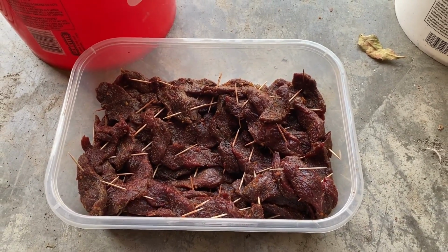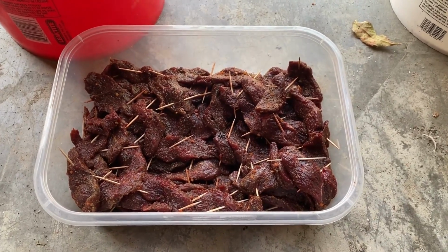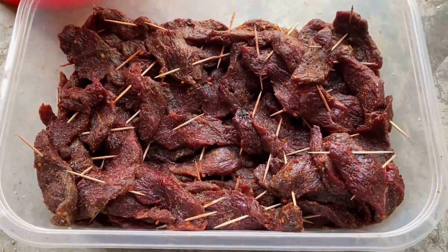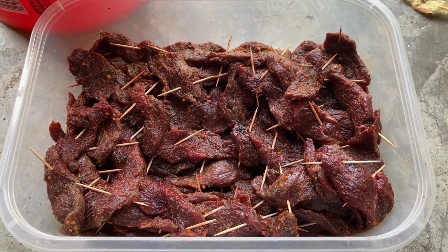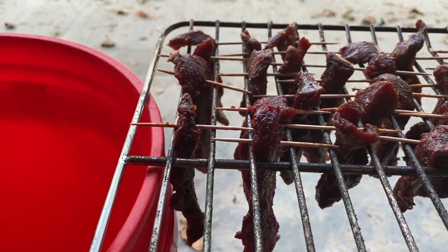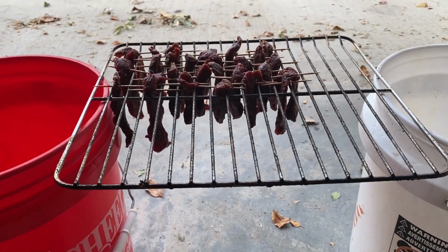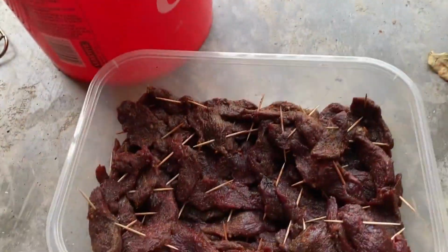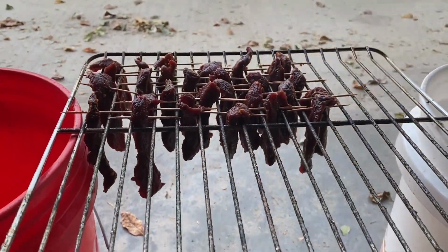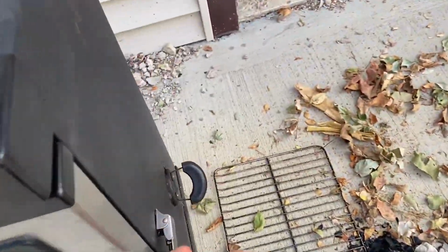Alright, well, forgot to keep you guys updated here, so missed a few steps that you guys didn't see, but I'll explain here. This is probably a good half of the meat, all with toothpicks in it, about a half inch down, so we can hang it on these nice smoker racks. Everything's perfectly seasoned, smells really good, looks really good. And then once we finish the rack, fill it up, we bring it out to the smoker.